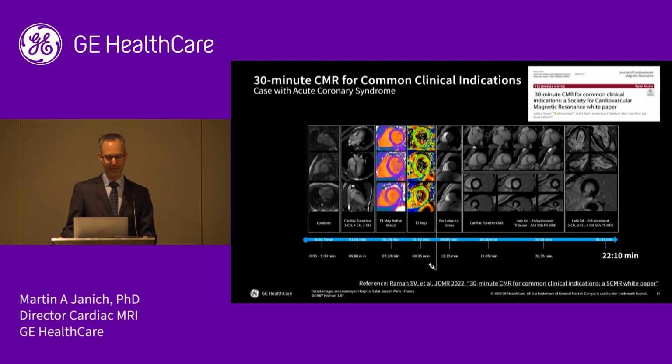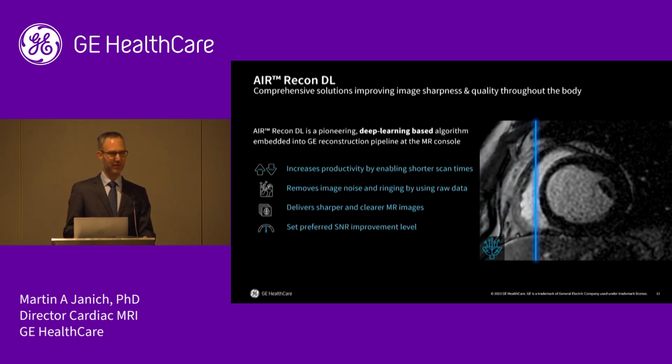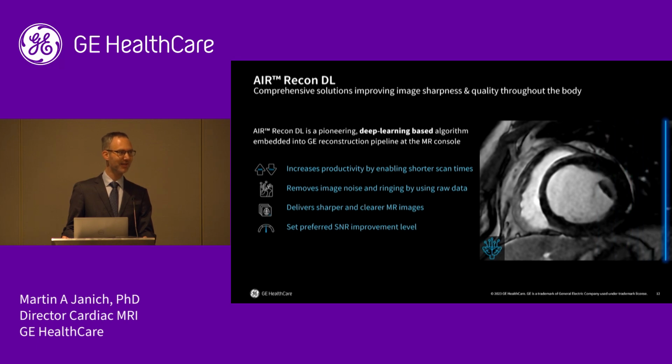So to recap, many of you use efficient, shortened examinations already. This is an example that follows the SCMR white paper that was published last year, including cine imaging, T1 mapping, T2 mapping, stress-rest perfusion, and late gadolinium enhancement imaging. This was done on a 3 Tesla Premier scanner and completed in 22 minutes. This is done today, and much of this is improved and enhanced with the AIR-RECON-DL technique.